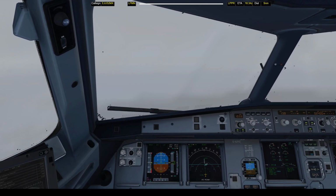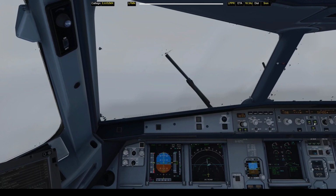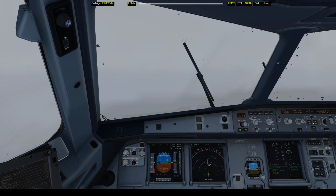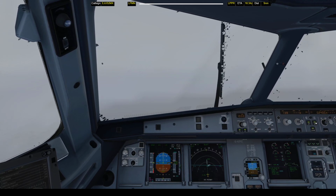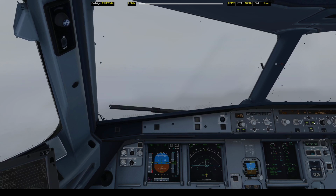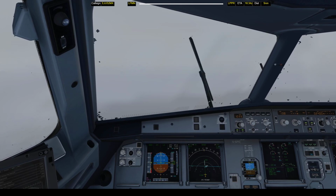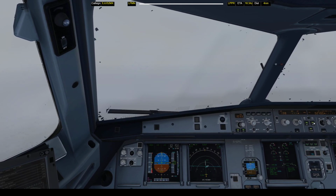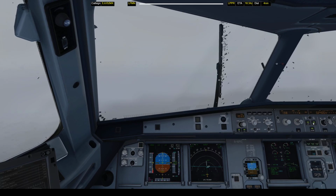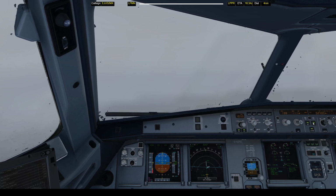Got so many poor visibility approaches recently. Ah, the wind swung right back round now. It's weird. A minute ago it was a tailwind, now it's swung around to a 6 knot headwind. Okay, fair enough. Let's keep my eyes peeled for the ground. Hopefully we should drop out of the cloud in a minute.